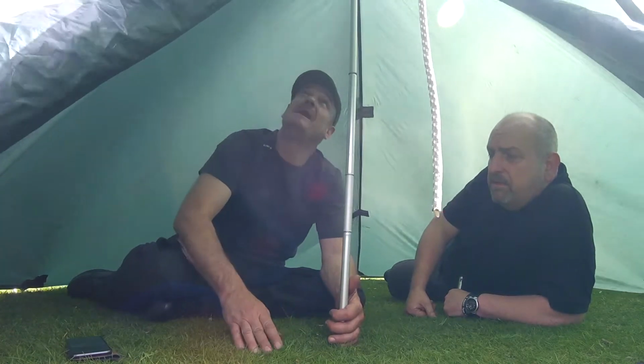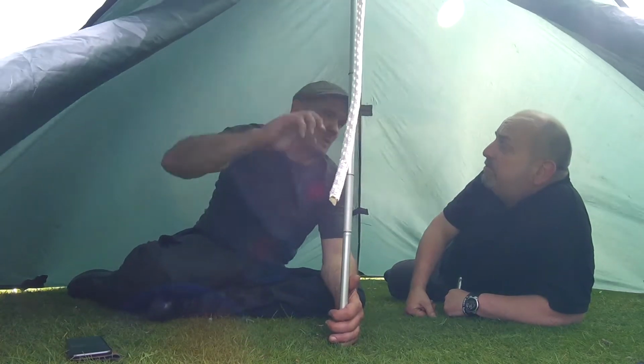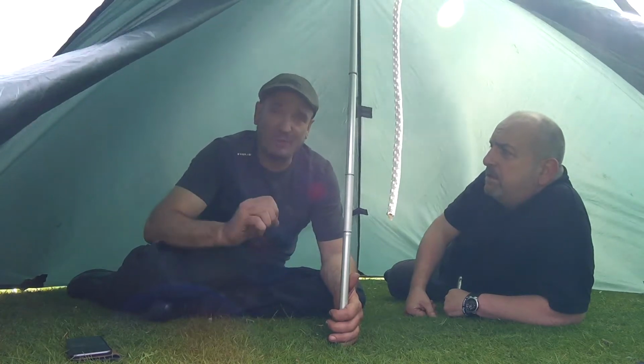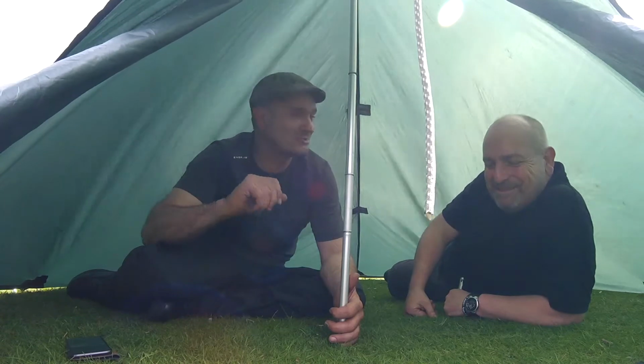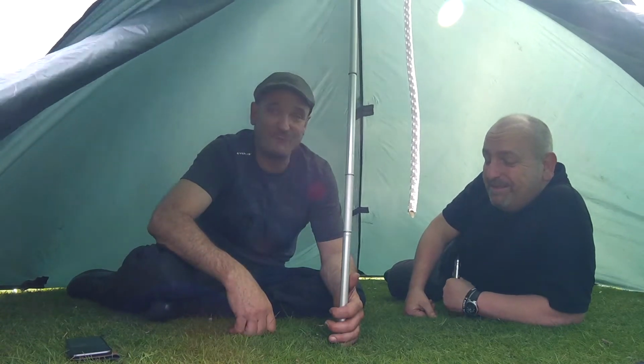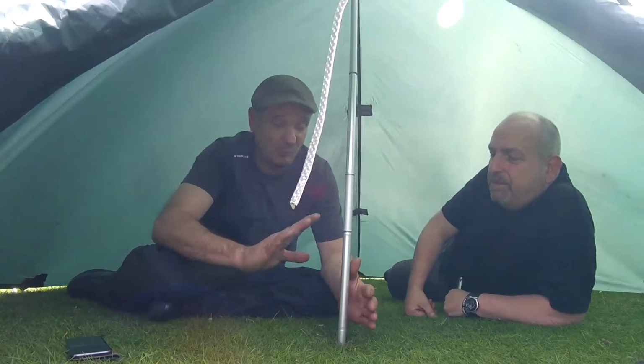And what I've done is on the top, put a rubber ferrule off a walking stick on it, which I also got from Taylor's for pennies, and it works brilliantly.